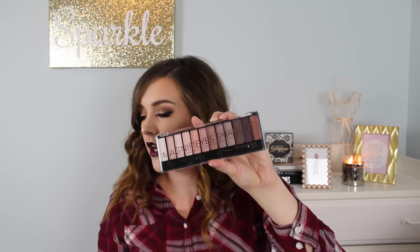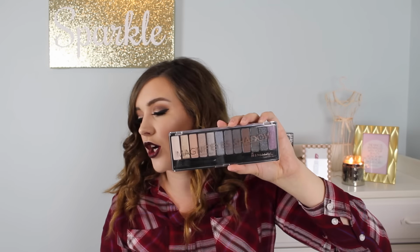But I was really excited to see some new drugstore eyeshadow palettes. They did put out 3 different shades of these. This one is Keep Calm and Wear Gold, very naked palette type of colors. This one is London Calling Nudes, which is a little bit more rosy, but not too much. And then this last one is Grunge Glamour, which is your darker, smoky type shades. So I'm really excited to see what the formula of these are like.